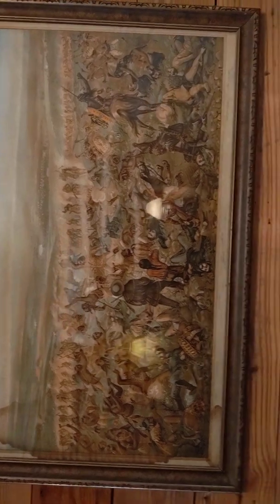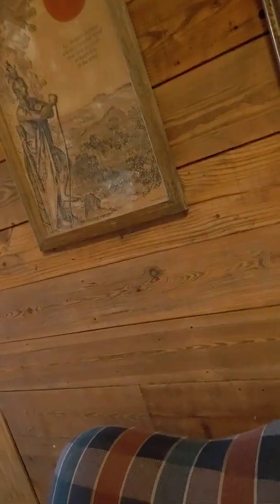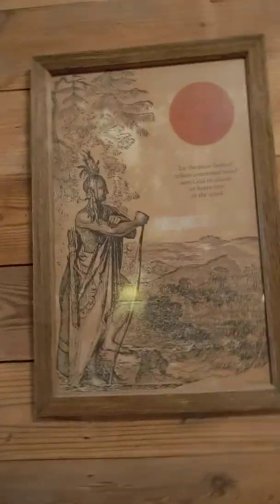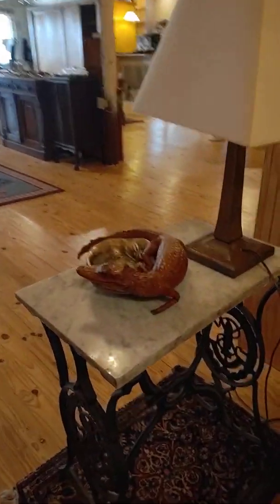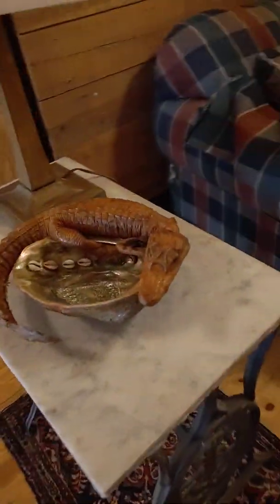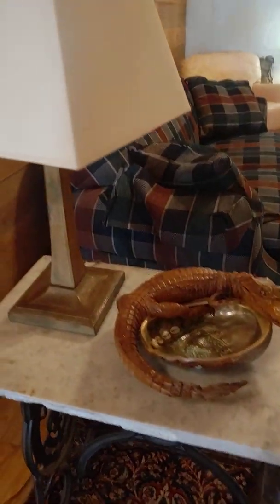I think that's the Battle of Geronimo. Where is it? It says it somewhere on there. I can't remember the name of it. Anyway, and then this one. I won't talk the whole time because I would just be saying, "Isn't this awesome?" the whole time.